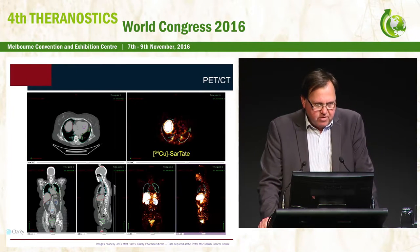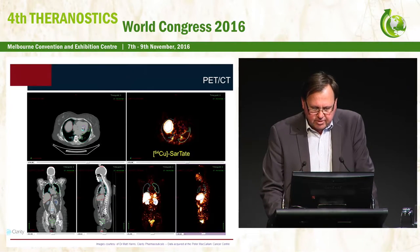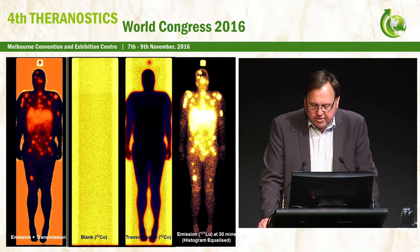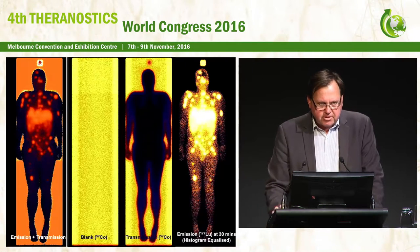You can see that it's very easy to define these regions for lungs, liver, and a region in the heart to look at the blood. Just so simple in 3D. It really is very easy. But if you're stuck with these sorts of images, which is what we are at the moment with DOTATATE, then we're doing blank scans with cobalt sheet sources, a transmission scan prior to injection, followed by subsequent emission scans.